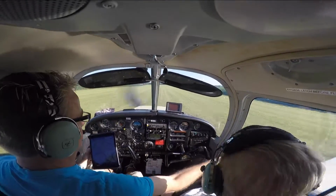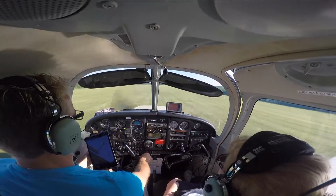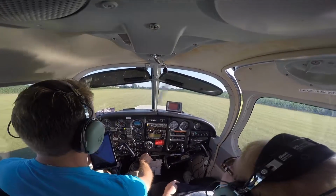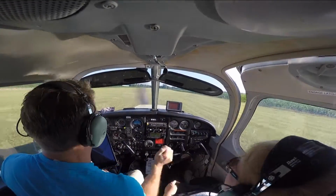Crack that door, please. Just push your elbow out a little bit to get it. There you go. Thank you. When we're not going 100 mile an hour, you can let go of the handle. Just put your elbow on it. There you go.